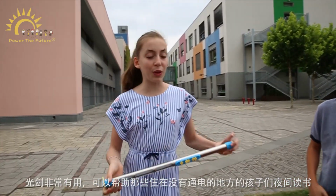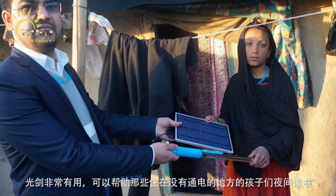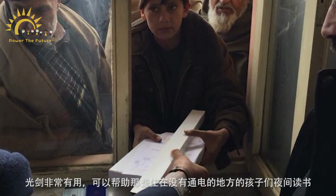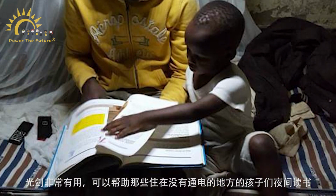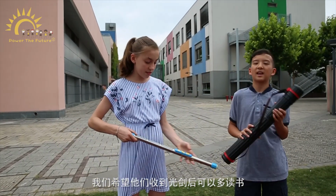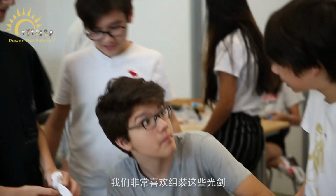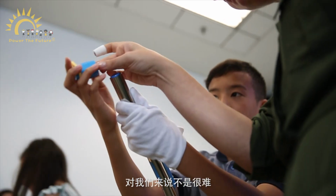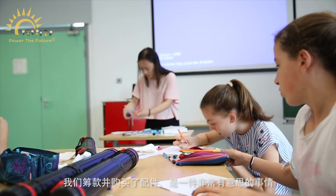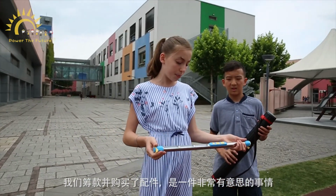Yeah. They're very useful for kids in Africa and other countries where they're in need of simple education, because they help them use them at night so they can study and read books. We hope that in receiving these lights they could get a better education and study more, which leads to a better future. And we really liked making them because they're very easy to make, and it was very fun raising the money to buy the parts of the lamp.